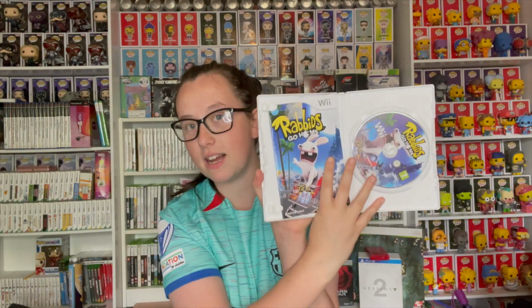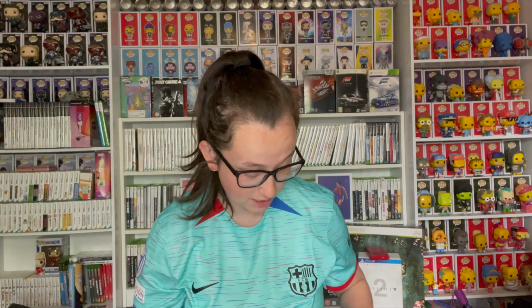I was going to pick them up to add them on to my collection, but I knew a couple of them were worth a bit. Not too expensive, but they were all worth about £4 each. So for 50p, I'm not going to say no. And these games are Rabbids Go Home. I do think all of these have the manual, which is cool, and the discs are in brilliant condition.